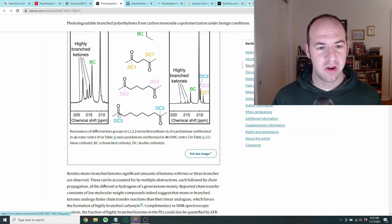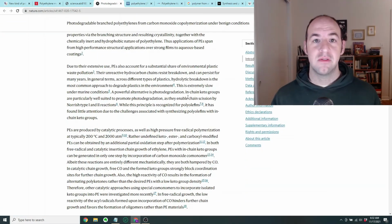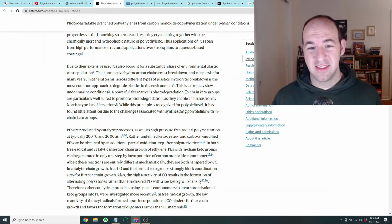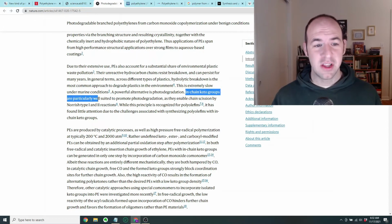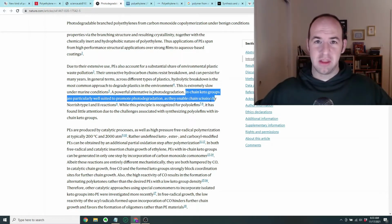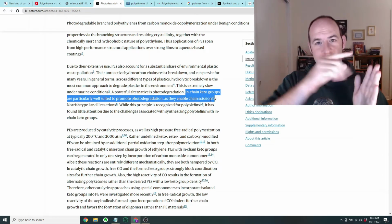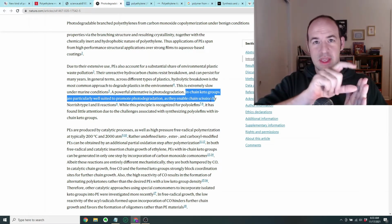And these ketone groups are depicted as, you have here the black line is the carbon backbone, and now what we have is a double bond to an oxygen molecule. And this group in particular is susceptible to photodegradation. So one of the articles that I found on the subject says, in-chain keto groups are particularly well suited to promote photodegradation as they enable chain scission, which means that the long chain of the polymer will actually end up getting cut right there at the location of the keto group.